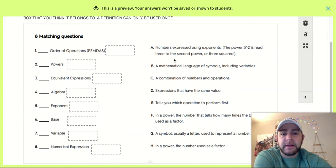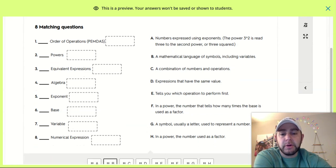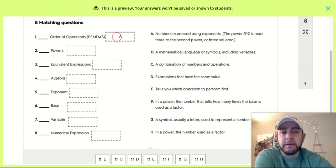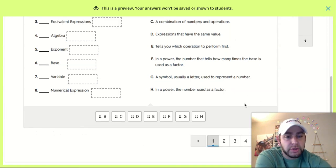You're going to drag the letter from down below here that goes with the correct statement. So if you think A is the correct statement for the first vocabulary word, you pull it up and then you go there. If you notice, it eliminates that choice because there's only one answer for each problem. Once you complete that, you will go on to your next problems.